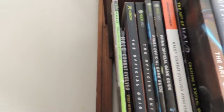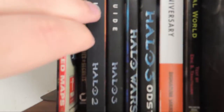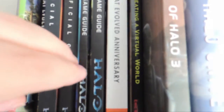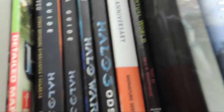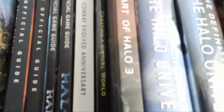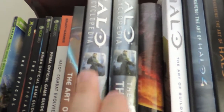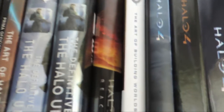We got, what is this? First two here are actually the two Halo Combat Evolved guides. This one's for the game from Prima. This one is from Brady, and this is for the PC, actually. Moving on, Halo 2, Halo 3, Halo Wars, Halo 3 ODST, Combat Evolved Anniversary, and then the first art book. Creating Halo, The Art of Halo, Creating Visual Worlds, Art of Halo 3. Two versions, actually, of the encyclopedia. This is the pre-Reach and the post-Reach version.